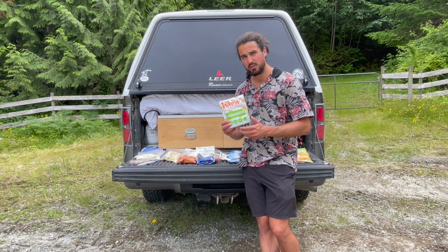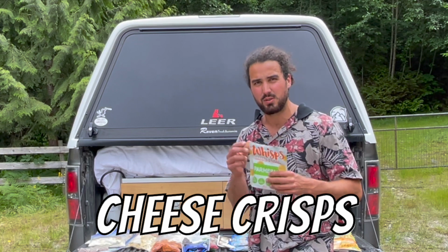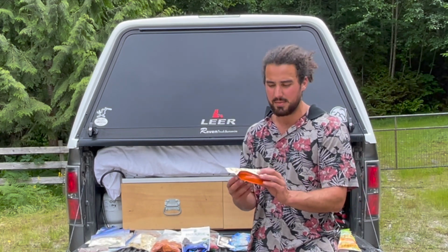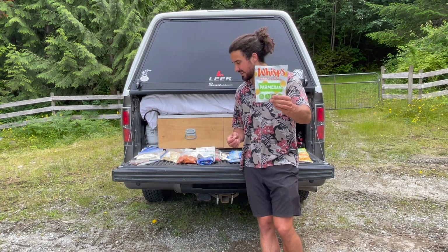Another thing we bring along are these little Parmesan cheese wisps, they're called. They're little cheese crisps. They're delicious with pepperoni sticks or with jerky, so you eat them together. It's like having fresh charcuterie on the trail. They're not that good by themselves. I actually think they kind of taste like crap by themselves, but when you mix them with the meat, they taste pretty good.